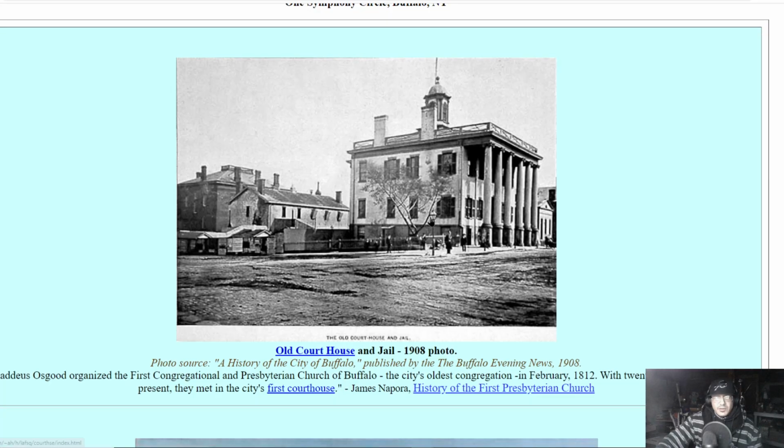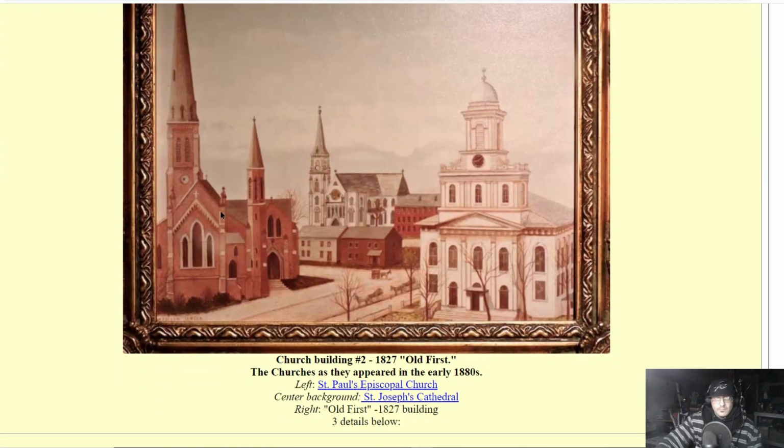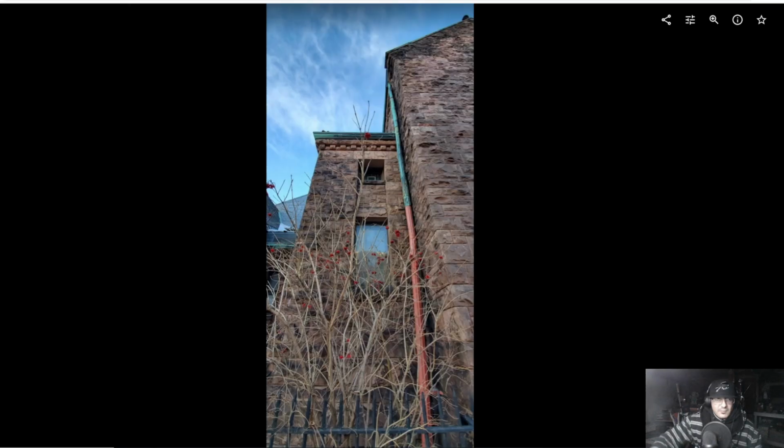Because we have these old pictures here. Like, this says 1827 Old First, like the article says. But it doesn't look like what we're looking at here.